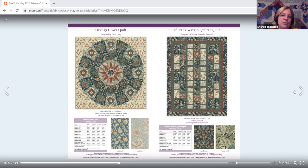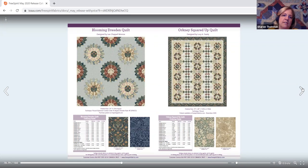And the background that she used with the birds in there shows the lights, the darks, and how well the collection plays with itself, within the collection. Love that quilt. If Frank were a quilter, this one, just a fun modern take on the collection as well, shows the lights and darks and how well it works together. And the next, love Blooming Dresden. I really want to make that one myself.